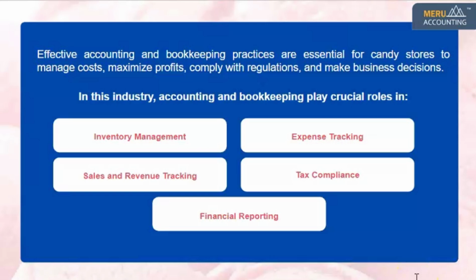Sales and revenue tracking. Tracking sales and revenue is vital for knowing how well your candy store is doing. It helps you understand which products are most popular and where to focus your marketing efforts. Financial reporting. Finally, make sure to create a regular financial report. This report will give you an overview of your store's financial health and guide important business decisions. By following these accounting and bookkeeping practices, you can run your candy store more efficiently, reduce costs, and ultimately increase your profit.